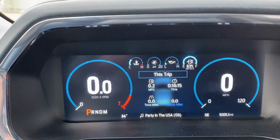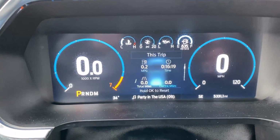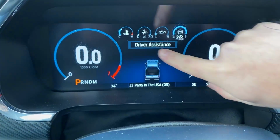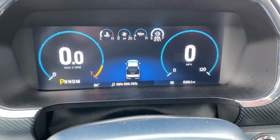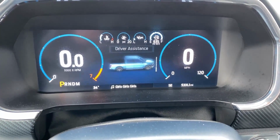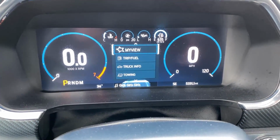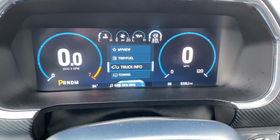But the biggest thing is the screen here. I'm gonna take my glove off, and the screen is all digital screen. I don't know if they didn't clean it right or whatever, but it's just a little dirty to me. So I'm sure the screen looks a lot better on non-test models, but EV coach, driver assist, fuel economy, I can do the menu. And that's the same menu that was in the other truck, it just looks different, right?